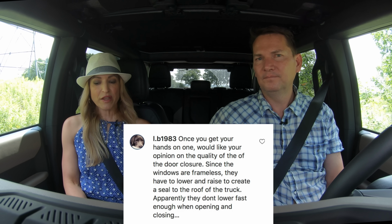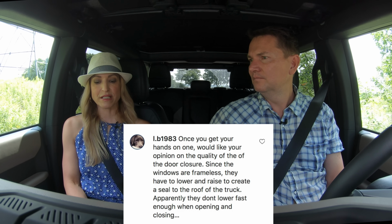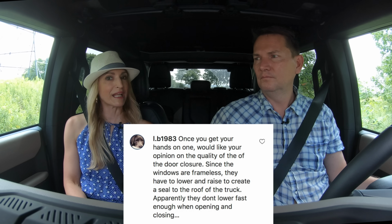Once you get your hands on one, would like your opinion on the quality of the door closure. Since the windows are frameless, they have to lower and raise to create a seal to the roof of the truck. Apparently they don't lower fast enough when opening and closing. Fine. And I mean, this is such a common thing in the car industry. It's not a big deal.